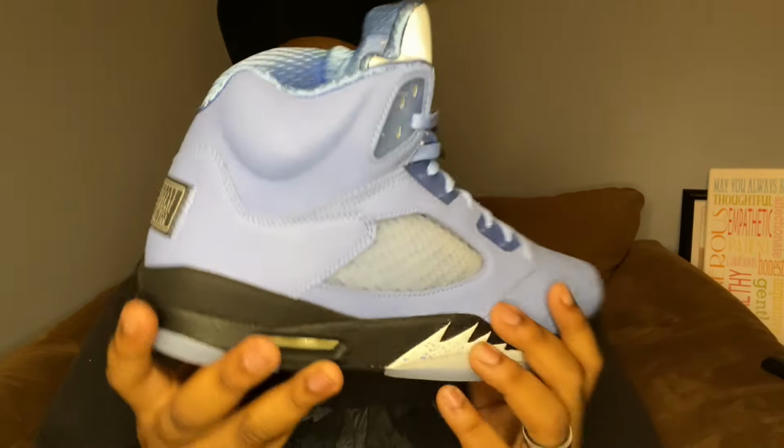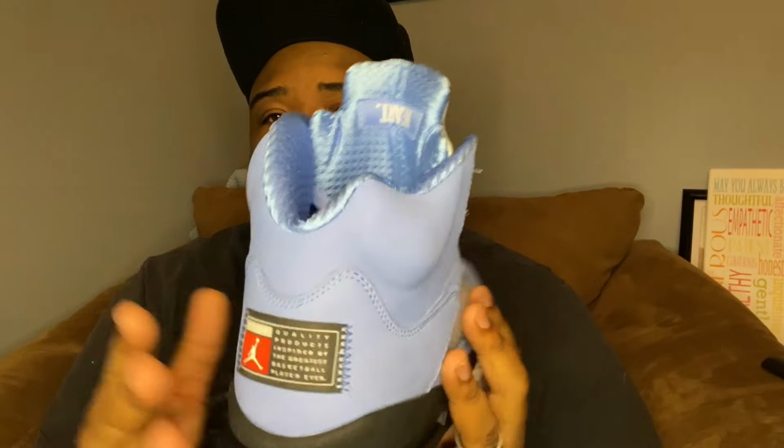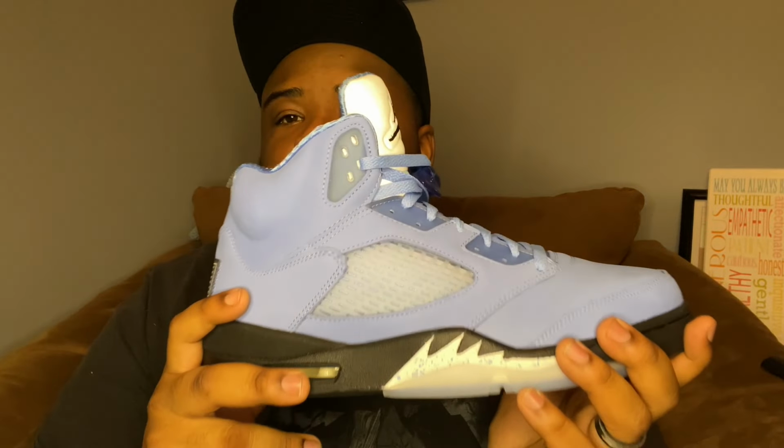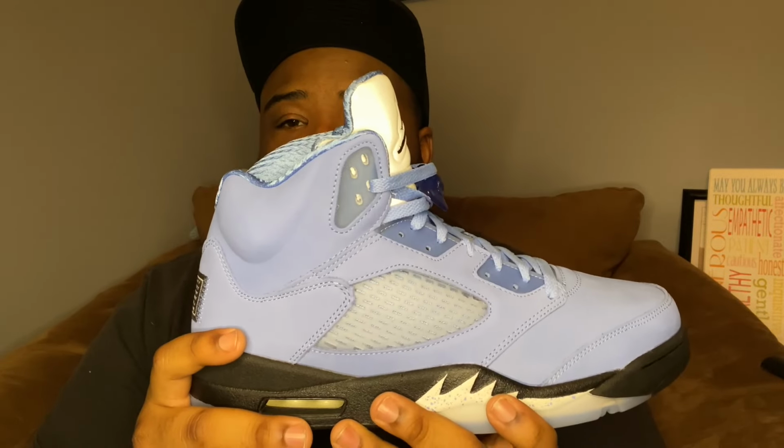Fives are not my favorite, but I do like the UNC colors. A lot of people don't want this on the back, which is pretty explanatory. I mean, people would rather have either the Nike logo or the Jumpman on the back, but it is what it is. All right, so here it is, the Jordan 5 UNC on feet, and I hope you guys enjoy it.